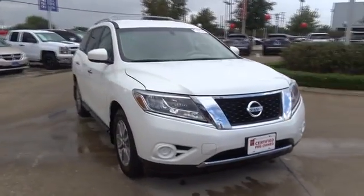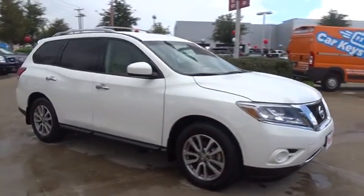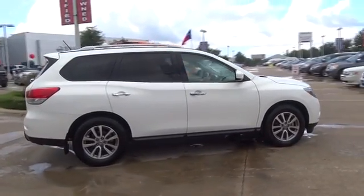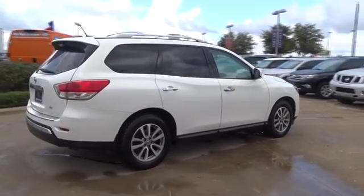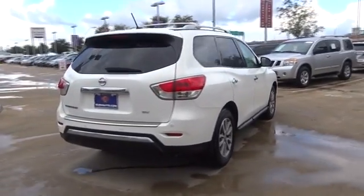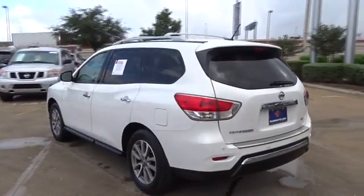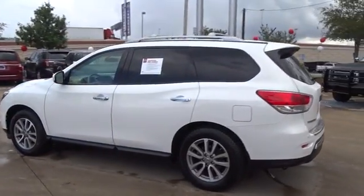2014 Nissan Pathfinder. The Pathfinder has a premium interior with three rows of seating for up to seven passengers, as well as versatile seating and cargo configurations. This SUV appeals to both truck lovers and car lovers. This vehicle has less than 40,000 miles.